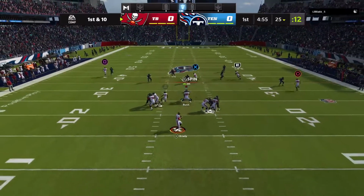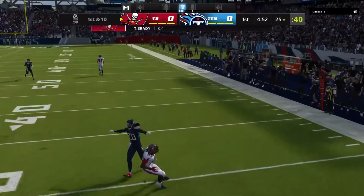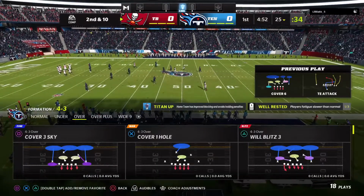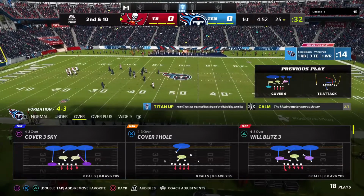First and 10. Here's Brady. And that one off the mark behind him. Incomplete. It certainly didn't appear that that's where he wanted to go with the ball initially, so he tried to get something out of it by dumping it off to his running back unsuccessfully.